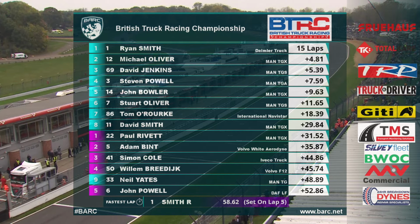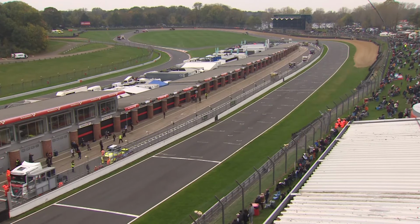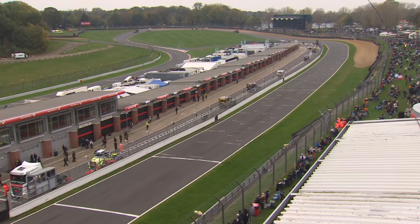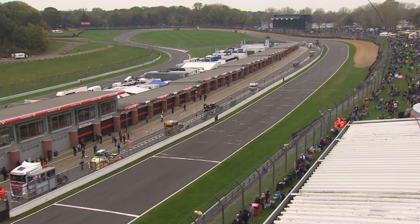Simon Cole is 3rd in Division 2 ahead of Willem Bredijk. Then Neil Yates, John Powell and Archie Handy complete the finishers. Fastest lap in Division 2, double check as well, went to Paul Rivette, so he gets the extra point there. Pointy will be down in pit lane shortly. I'm going to quickly add up the points after that race so we can see the Division 2 situation. We'll head down to Pointy in pit lane.